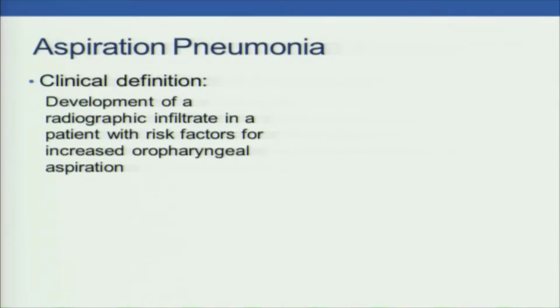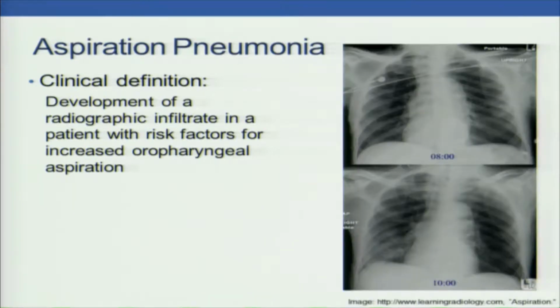So moving on to aspiration pneumonia. It's a clinical definition and is defined as the development of a radiographic infiltrate in a patient with risk factors for increased oropharyngeal aspiration. I have an example here of a chest x-ray that was taken of a patient at 8 o'clock in the morning. You can see the lung fields look nice and clear. After the development of respiratory distress, about 2 hours later, we have a chest x-ray that now shows a right lower lobe infiltrate. Because this patient was clearly at risk for aspiration, this was labeled an aspiration pneumonia.